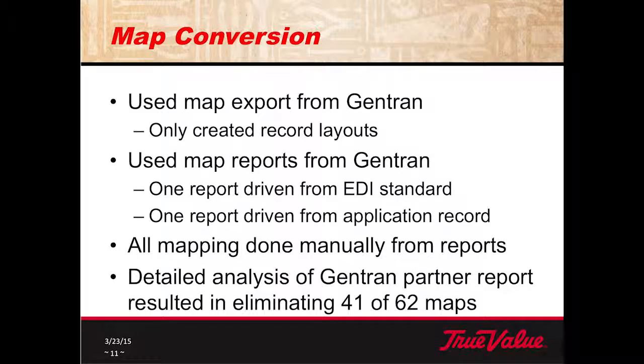Our standard, and we enforced this with this project, our standard has always been that the partners use our specs. Okay, we do not have any custom specs with any specific partner. There, of course, is one exception to that, and that's UPS, because they're the 800-pound gorilla, and when it comes to 210s, which are freight invoices, they give us the spec, and they're the only partner that we do that with. So I was able to eliminate 41 maps that weren't used. So we ended up with 21 maps altogether.